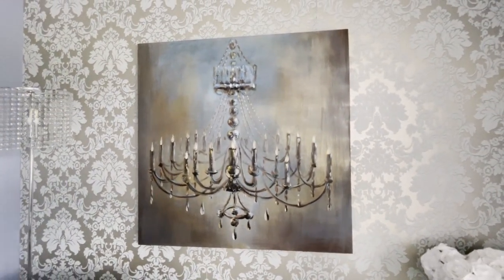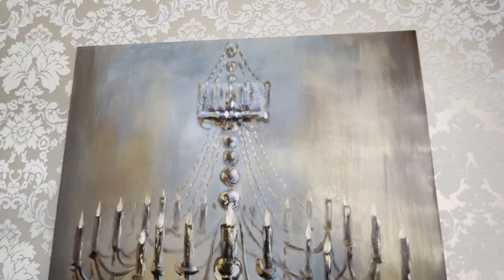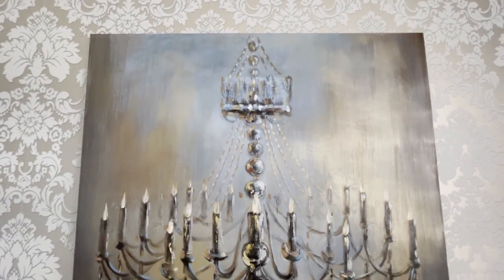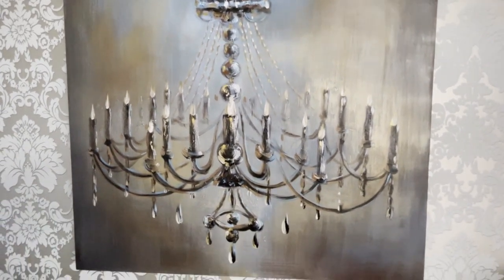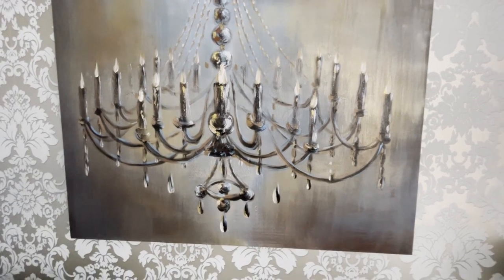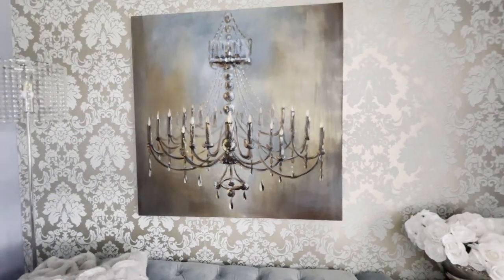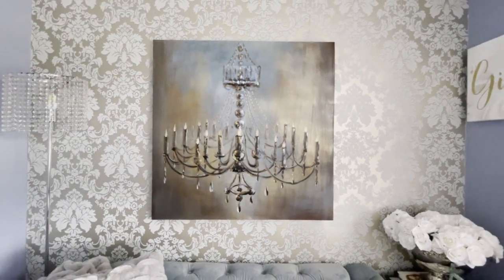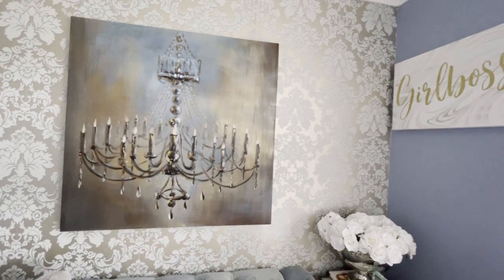Now guys, before I get into the haul from TK Maxx, I also wanted to share with you my beautiful new purchase for my home office. I got this beautiful chandelier canvas, guys, from the store here in Australia called Home Sweet Home. This chandelier canvas is absolutely stunning in person. It is so lifelike, and I knew it'd make the perfect addition in my home office.